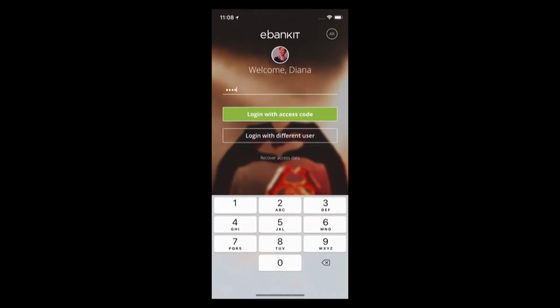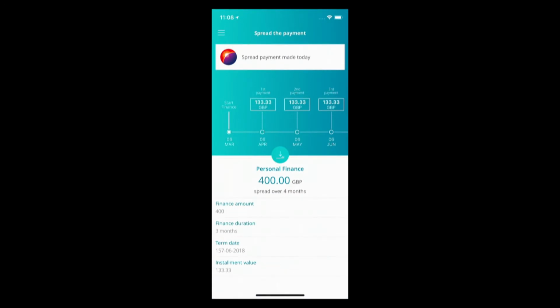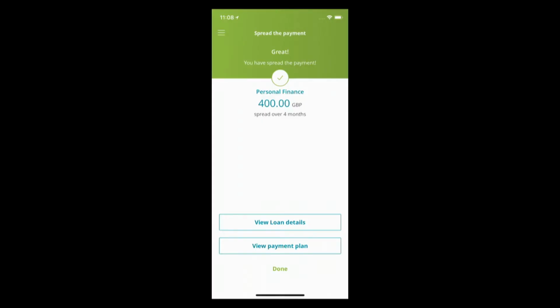So I'll click on my notification and log into my application. Here it is, my spread payment. It looks really good. All I need to do now is to accept this offer. As simple as this. I postponed my payments and got the funds back on my current account. A very good offer since I have a trip planned for next week.